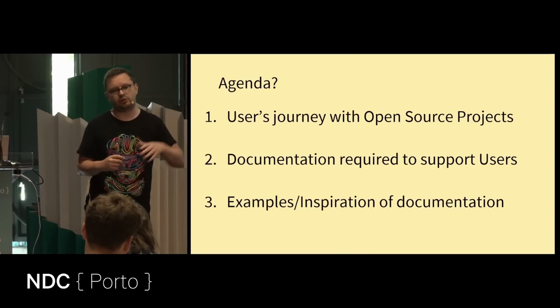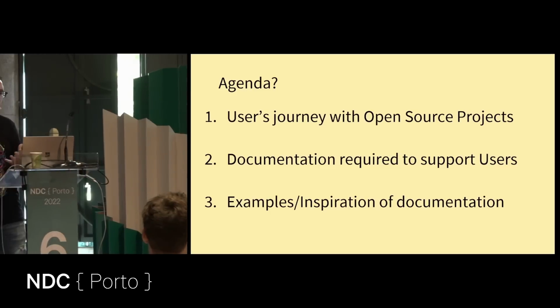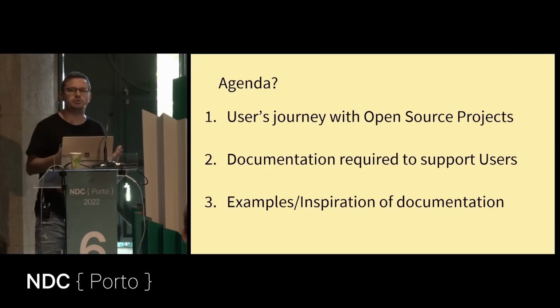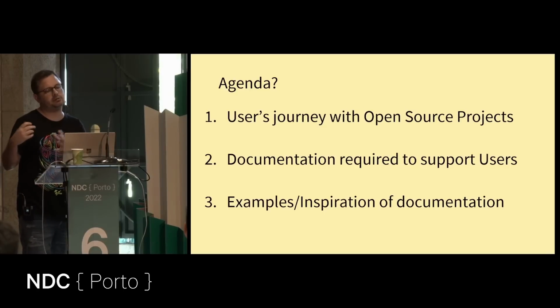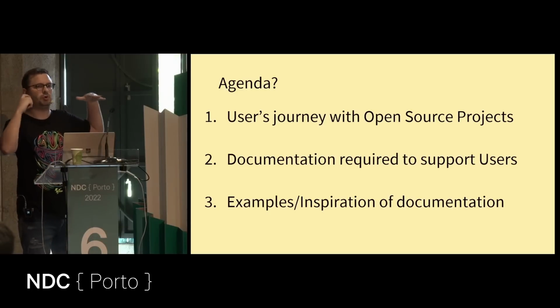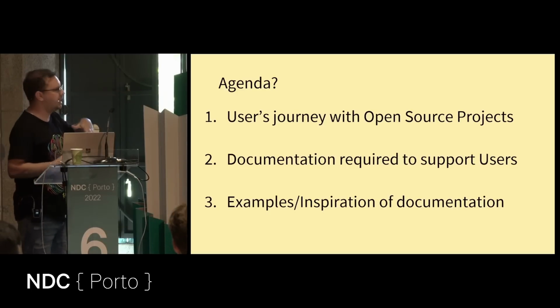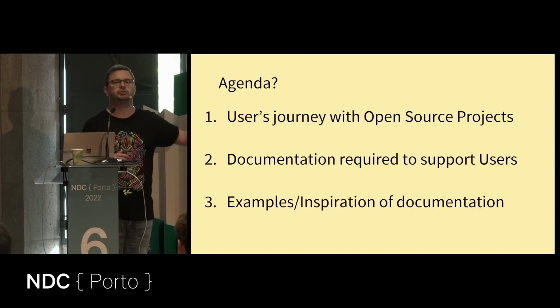I'm going to walk through the three main points about what I think are important. I'm going to start with the open source experience and the user's journey about how they come across open source projects and what they're experiencing, and then walk through how we can make sure that our documentation is supporting those requirements. And then give some examples, some inspiration, look at what's working well in the industry and what could be improved.